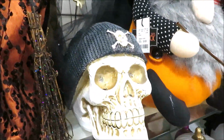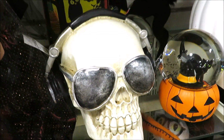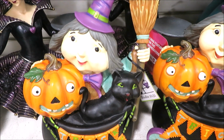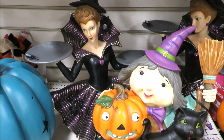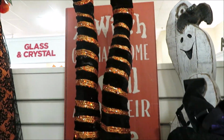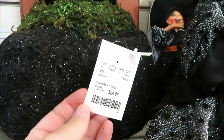They also have a few skulls in a pirate, and this one is just too cool. Down along the bottom, they had these very whimsical, cute little witches in their cauldrons. And look to the back of them. I think this witch candelabra definitely reminds me of Bette Midler. Along the top, they have these very sparkly witches' legs coming out of a cauldron for $24.99.